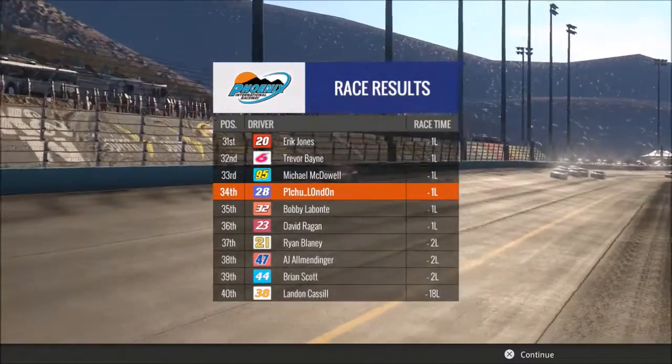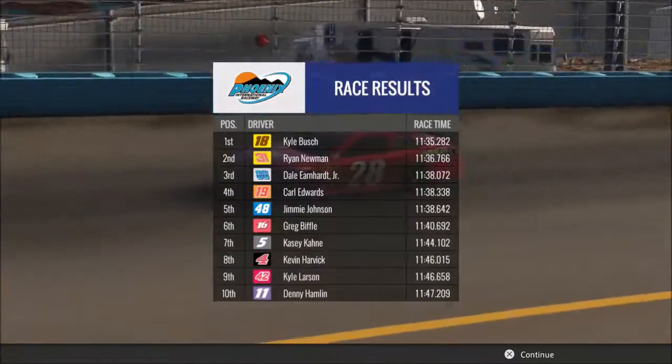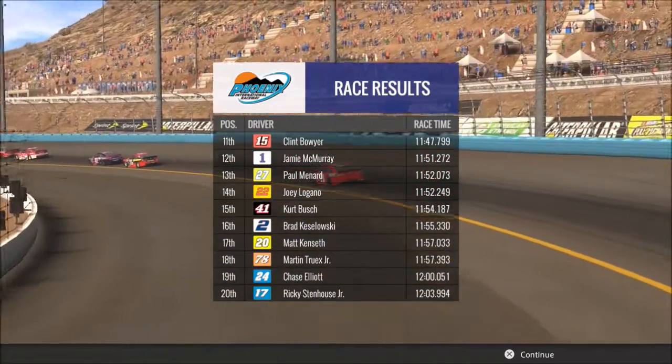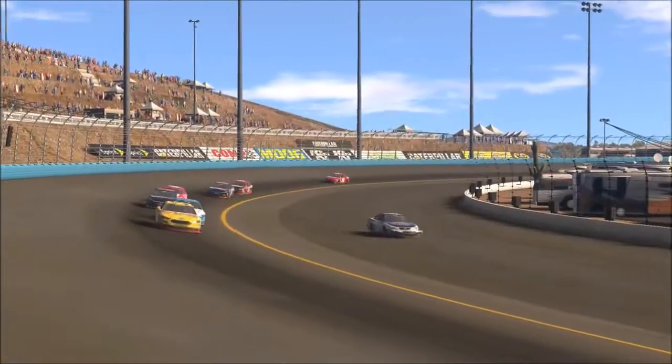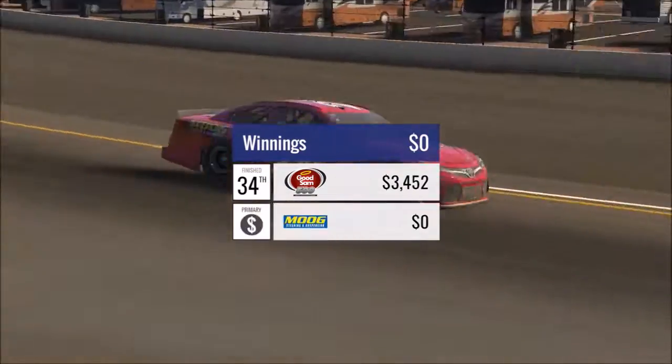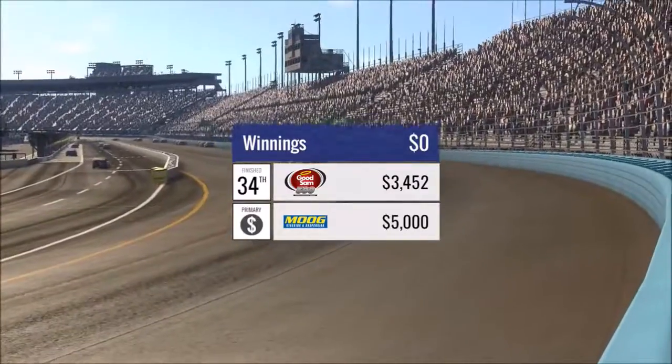So here are the results. Castle was just awful, and Kyle Busch took home the win here at Phoenix. So 4 different winners in 4 races. That's what I like. A lot of diverse winners here in the schedule. That's the only thing they got right, at least.